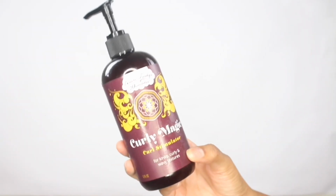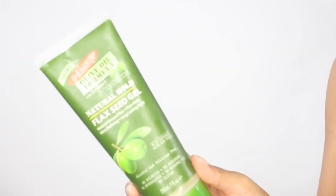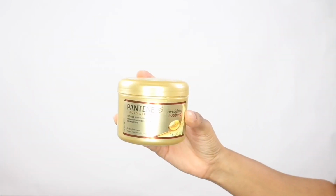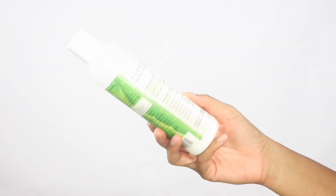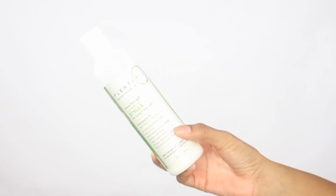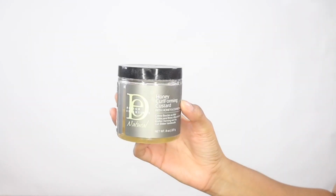Uncle Funky's Daughter Curly Magic Curl Stimulator. Palmer's Natural Hold Flaxseed Gel. Pantene's Curl Defining Pudding. This is from their Gold series. PLentifful's Amino Strength Curl Defining Styler. This is for curly and coily hair. And Design Essentials Honey Curl Forming Custard. These are just some of my favorite products that provide a firm hold. And again, you want that firm hold to hold your style so that your hairstyle can last for several days.